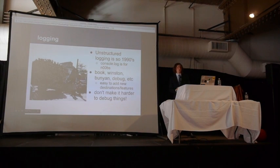Console log, sure, some people will tell me you can override that because it's JavaScript and whatnot, but good luck. That might not be so nice. So, don't make it harder on yourself to debug things.